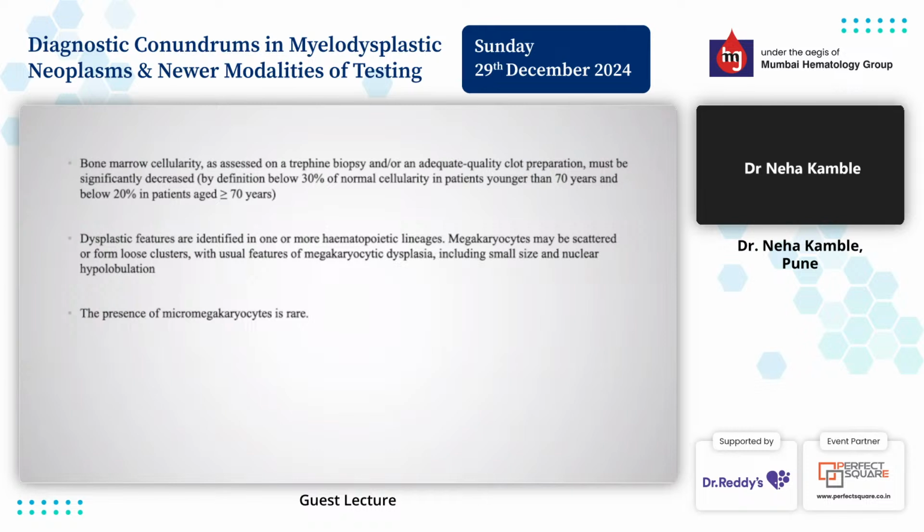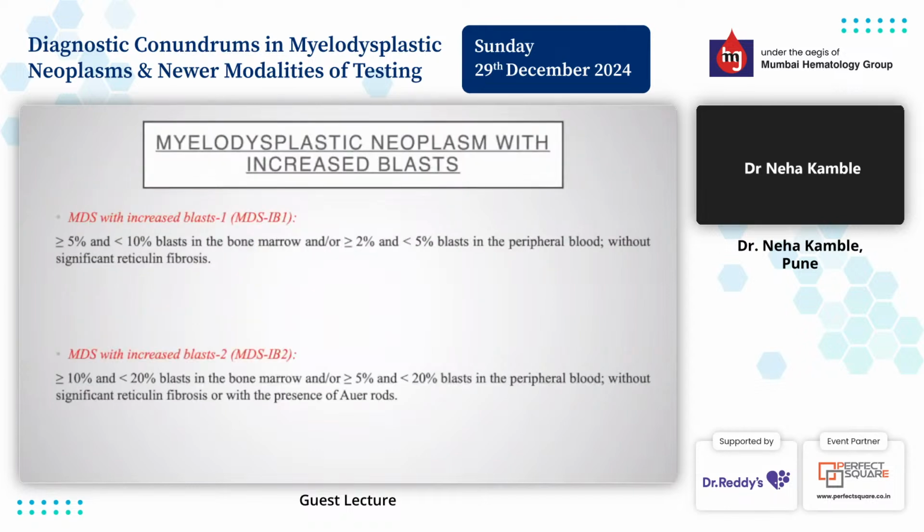Dysplastic features are identified in one or more hematopoietic lineages, but honestly speaking, it becomes difficult because the marrow is quite hypoplastic. Megakaryocytes may be scattered and form loose clusters with the usual features of megakaryocytic dysplasia, including small size and nuclear hypolobation. The presence of micromegakaryocytes is not that common in this category. So you may see dysplastic megakaryocytes, but micromegakaryocytes are not that commonly seen. This is one of the special categories where cellularity is quite opposite to the other categories that we have.